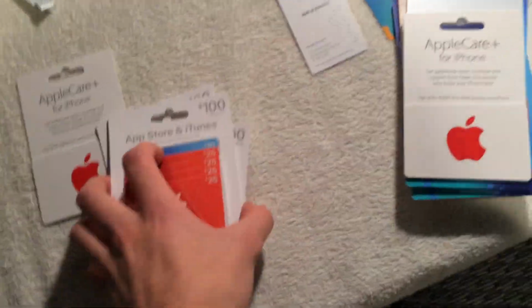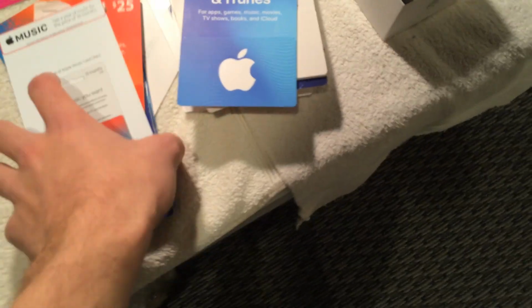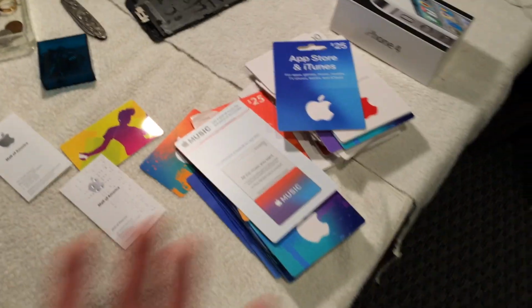But I don't see any new videos on these. And I think it's kind of an important step in Apple's history because we've been using the same freaking cards, like these things, for the past 3 years now. I've come across a lot of them, but people don't really buy these anymore.